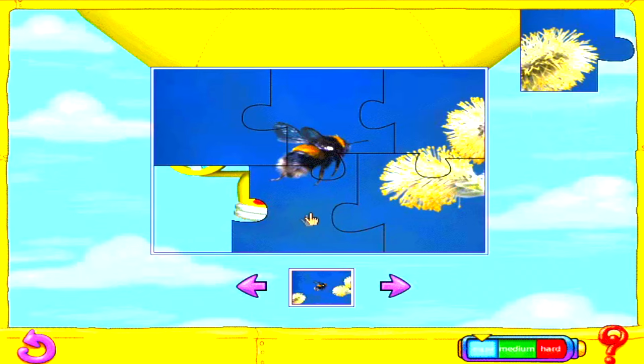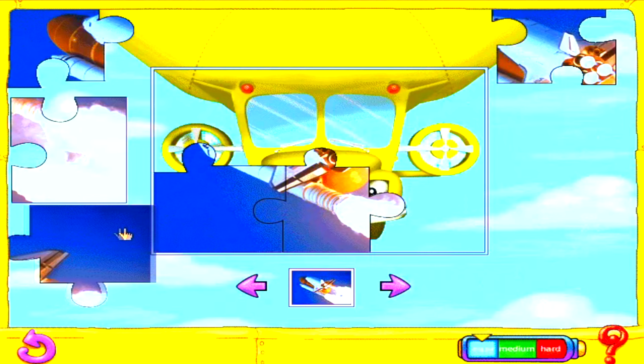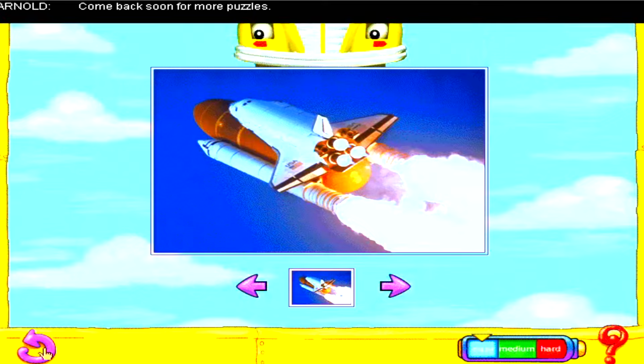You got it! You buzzed right through that puzzle. Bumblebees have very small wings, but they can get off the ground by flapping them very fast. Cool! You rocketed through that space shuttle puzzle. Terrific! You really breezed through the easy level. Ready to try the medium level? Come back soon for more puzzles.